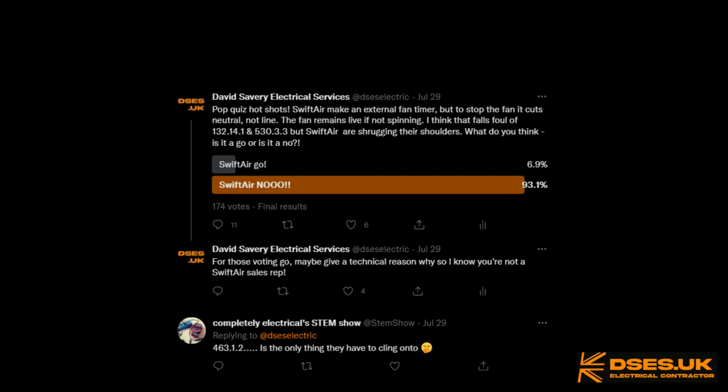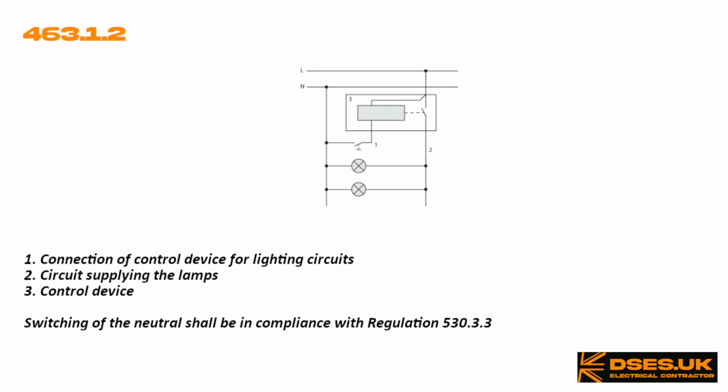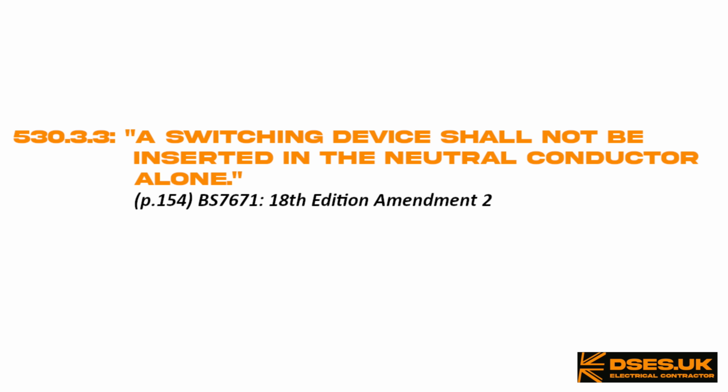Completely Electrical STEM Show referred to regulation 463.1.2, which seems to permit neutral switching in a control device for lighting circuits, which seems an obscure arrangement, although that is for lighting, and the wiring diagram still shows a switching arrangement on the line. Of note, the last line of this regulation states, switching of the neutral shall be in compliance with regulation 530.3.3, which, if you'll recall, says a switching device shall not be inserted into the neutral conductor alone. So that's handy, and about as transparent as dog shite, as usual with BS7671.